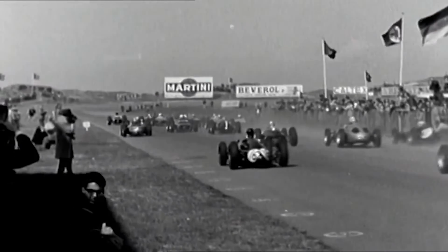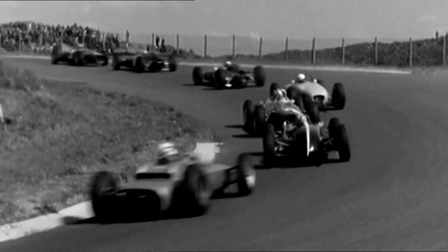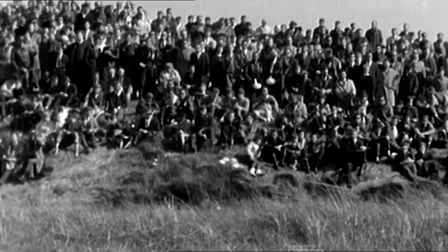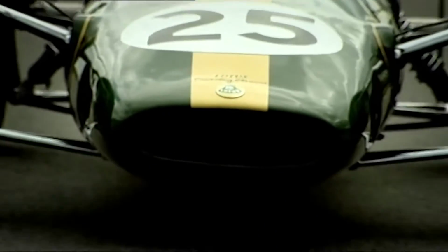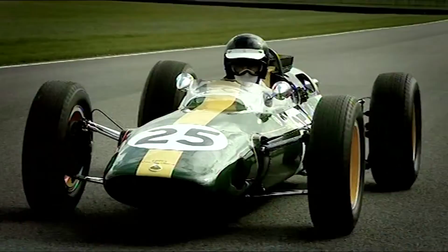Unleashing 195 brake horsepower, he catapulted the car forward at 180 miles an hour and straight into the lead on its very first Grand Prix lap. The Lotus stretched its lead, and by the 11th lap, it was almost half a minute ahead of its nearest rival. We were in the lead, which was what we'd all hoped for, of course, but then we saw we could achieve it. That was very exciting for everybody.